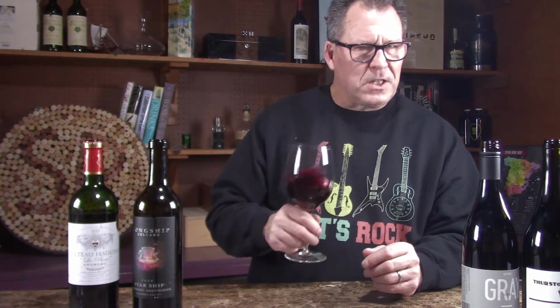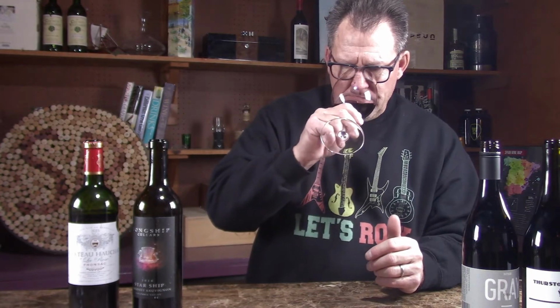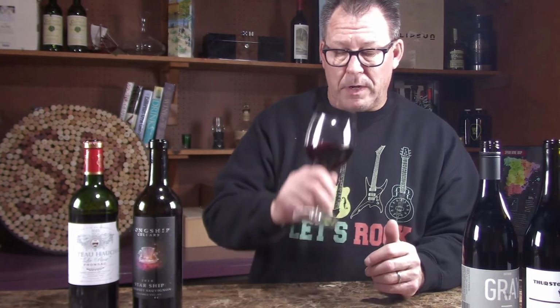Just a touch of tobacco and caramel and currants. And the paraxine is blown off just a bit. But I really like the licorice notes on this. Big time licorice notes. Let's see what we get on the palate.